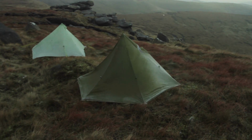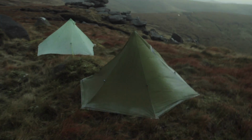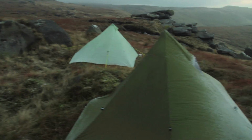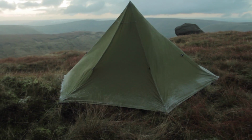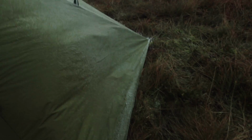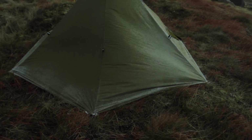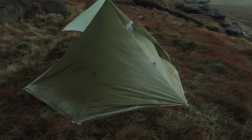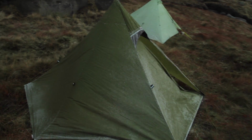So the Luxe Hex Peak, very impressed so far. Rich is in the, I think it's the MLD DuoMid. It stood up to the winds quite well last night, to be honest. I pegged out the corners again a little bit last night because this side here was tensioning a bit more. It could probably do with tensioning a little bit more still, but because we're not on a level, it's really tricky to get it right. But I'm very impressed with it. I love the fact that there's more room, more headroom. It's just great.